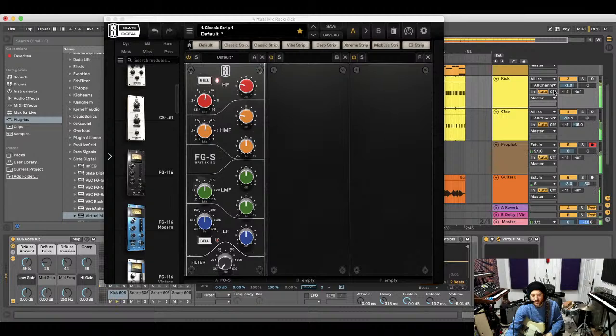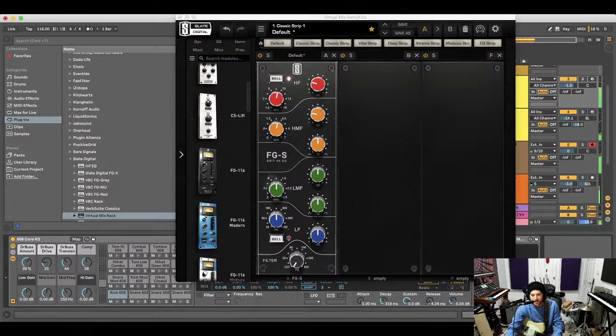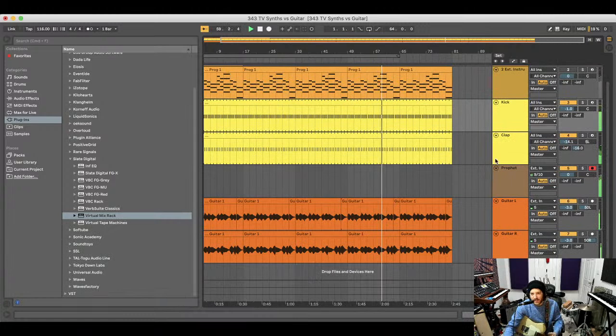Thank you, La Nouvelle. What we could do is this, though. It sounds gross. One of the reasons that I'm going to make it such a shorter kick.